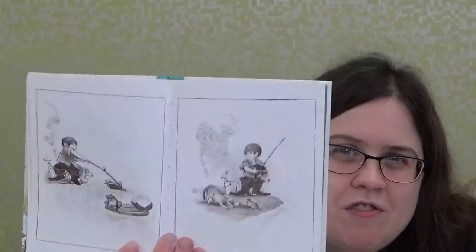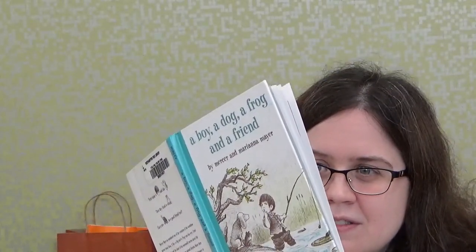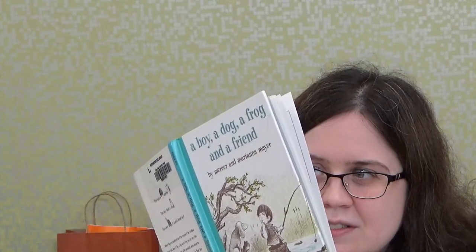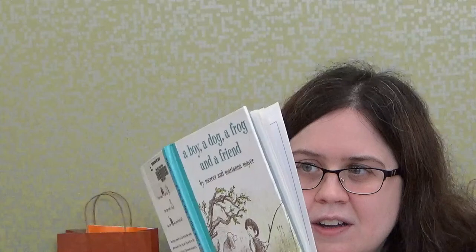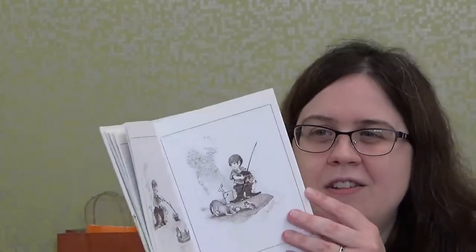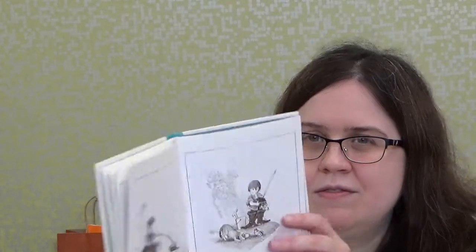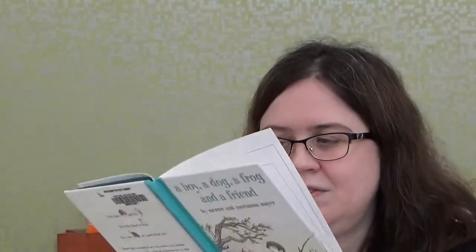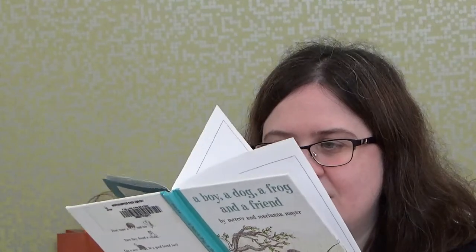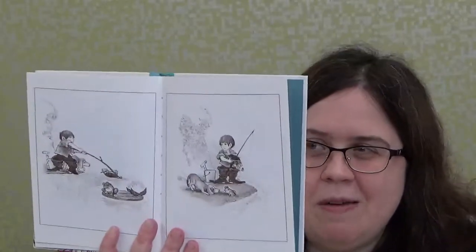So the boy uses his fishing pole to help get the turtle out of the water. And now the turtle's out of the water, but the frog and the boy are mad at the dog. But it looks like the turtle is sleeping. But they're not sure if the turtle is sleeping or not.